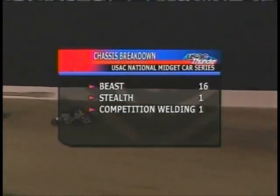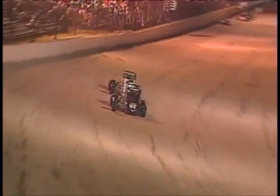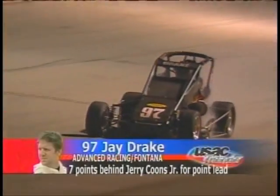16 Beast chassis here tonight, 1 stealth and 1 competition welding. So Beast chassis very dominant on the pavement. And when you got the best car out there, that's what you want to buy, is a Beast car. It is tough to beat, and it has become the Beast. One of the Beasts, though, has expired.